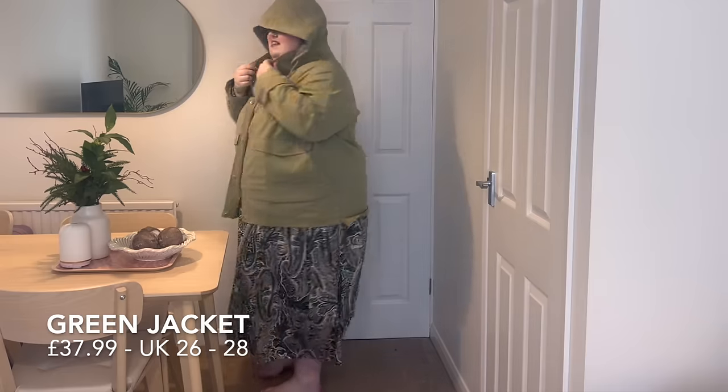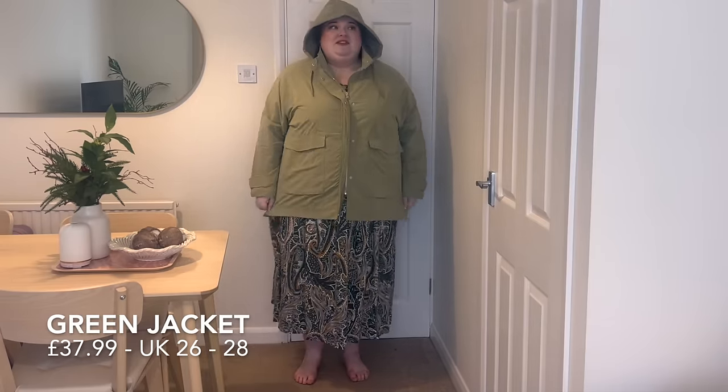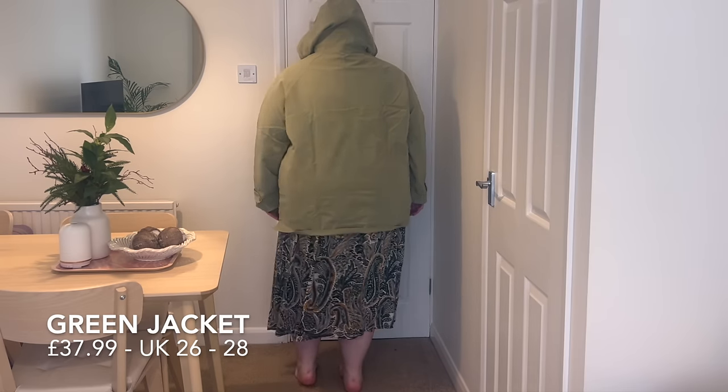It also has a hood, which is great, which my winter coat is definitely lacking. And it's also a really nice length as well. So yeah, I think this coat is actually really, really nice. I think they also did it in grey, if you're not too much into this green. So yeah, I think I just need to do a bit of research to see if it is waterproof, but if it is, then I think this is a keep.